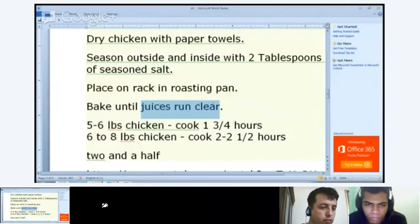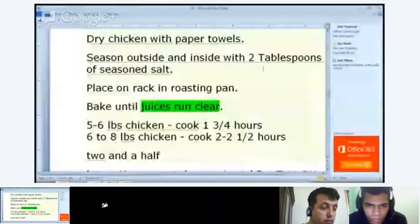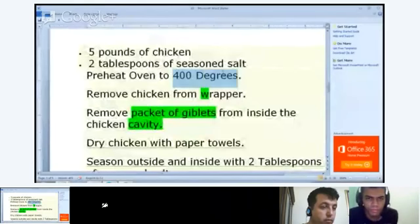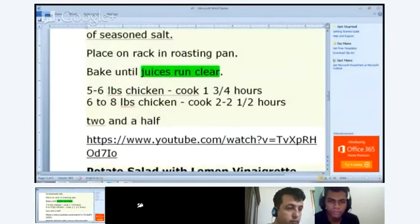And then juices run clear. When you're cooking meat, this is important sometimes. When you poke the chicken, the juice that comes out is not red; it's clear. That gives you an indication that it is cooked. And this is an American website, so again, we're talking about 400 degrees Fahrenheit, not Celsius, and pounds. LBS, so that first letter there is an L, pounds.